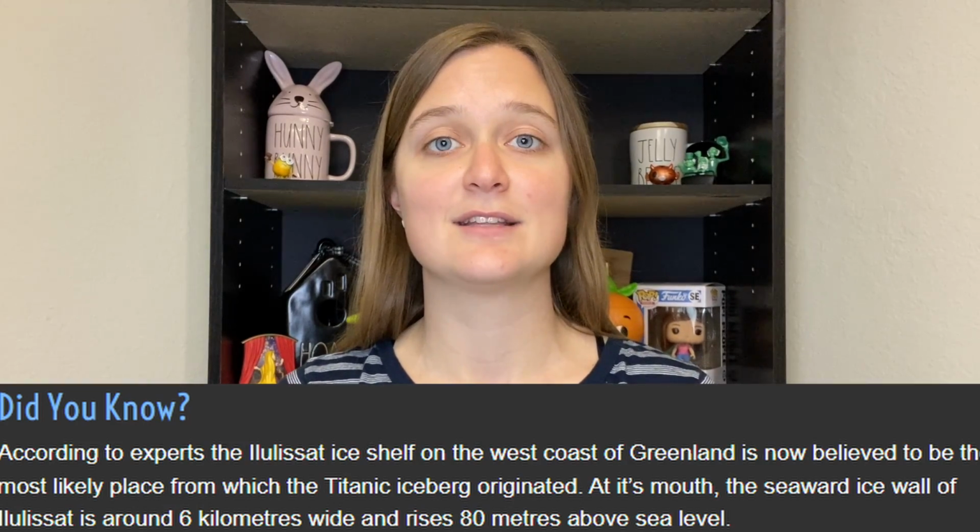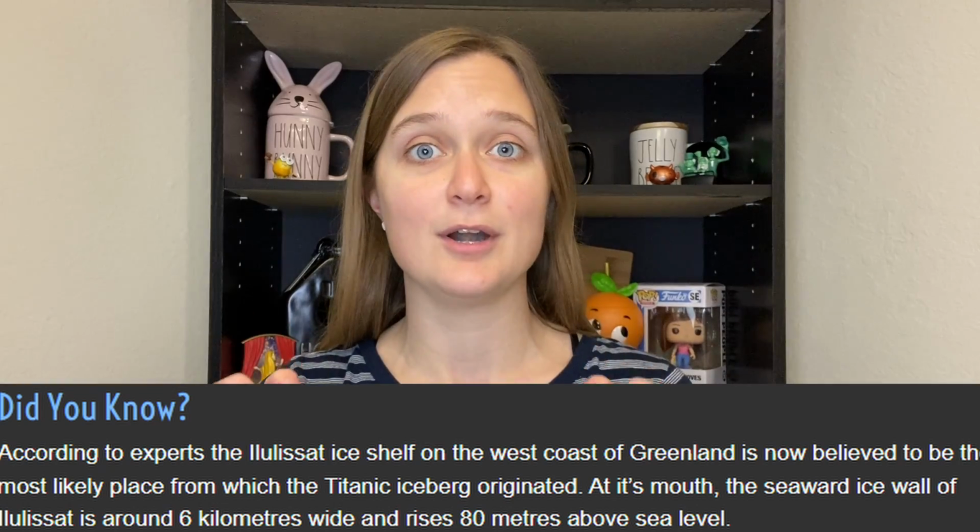Not only can you explore the surrounding town as well, but there are actually also aerial flights that you can take around to see the area from a new perspective, similar to the Soarin' ride. But when doing research on Ilulissat, an interesting fact that I found out was that the iceberg that had sunk the Titanic was most likely born in Ilulissat.